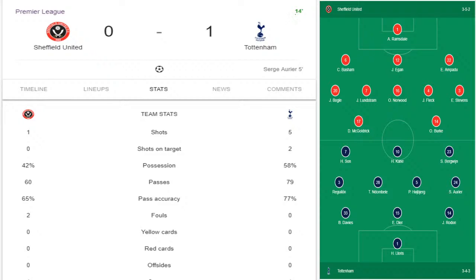Son now on the charge on the left-hand side, enters the penalty area. Son's ball into the box is scooped away and out of danger by Ampadu, behind for a corner kick for Tottenham. Well, initially I thought that was a foul by Reguilon, the way he lunged in here. Let's have another look at it. But Tottenham have bodies back there, and Reguilon goes down and wins a free kick for his side just outside the Tottenham penalty area.